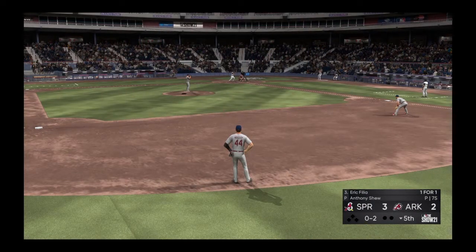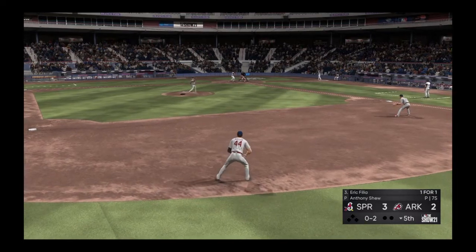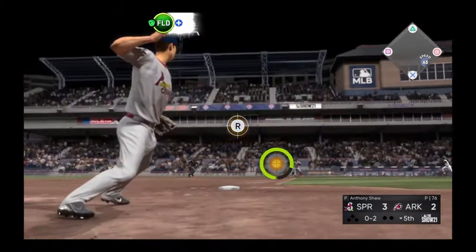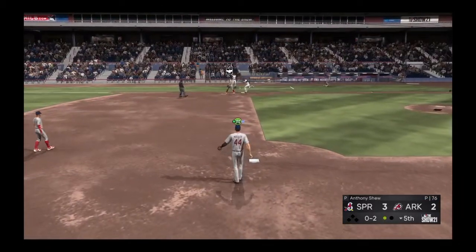For the plate now is the designated hitter, Eric Fillion, hit by a pitch last time, perhaps looking for a little payback. Grounded back up the middle. Fielded cleanly. If by payback you mean ground out to the shortstop, then yeah, you got it. One down now.